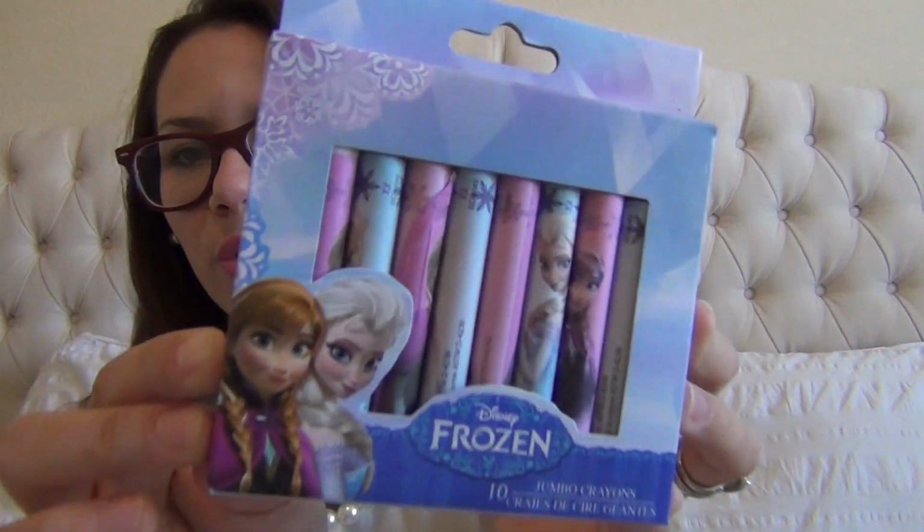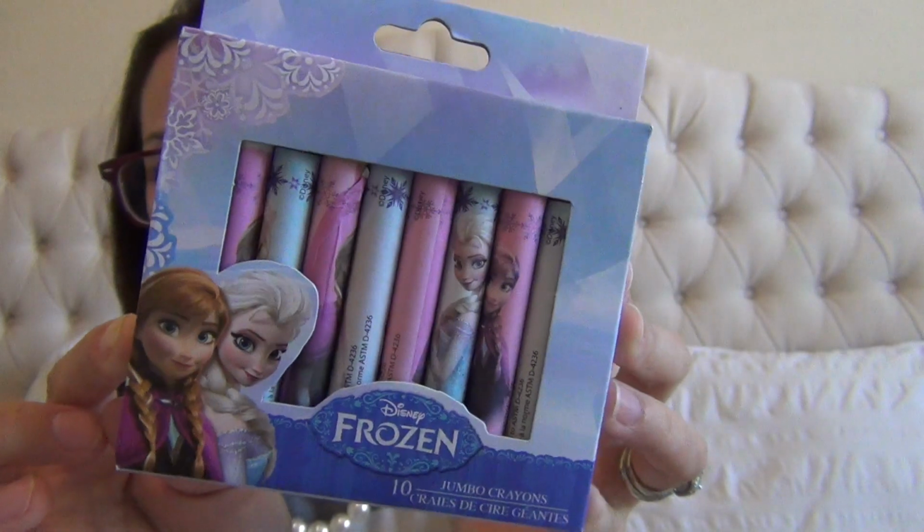And then I saw these Frozen crayons, and I'm also going to pack that in there. Obviously I'm going to take coloring books, so I just wanted brand new crayons that she would get excited about, and Frozen is definitely something she gets excited about. That's also for the plane.